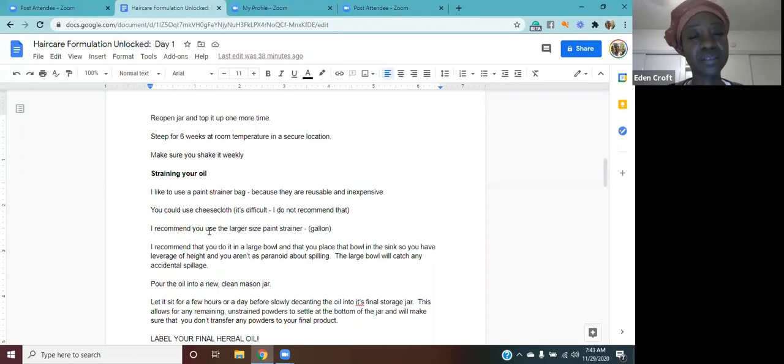And don't worry, this is your final storage jar. You're like, how many jars am I going to need? You should buy several. But you're going to take that final jar and slowly decant your oil into the new jar. The reason you want to do it without shaking the jar up, without being too fast, is that we're leaving the powders behind in the old jar, gently leaving it behind at the bottom of the jar. And that way you leave about 90% of the powders behind.